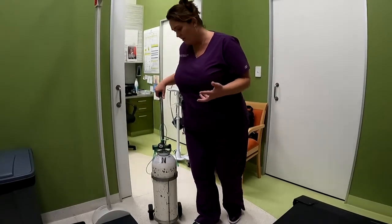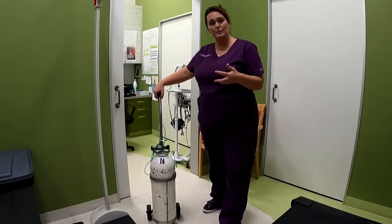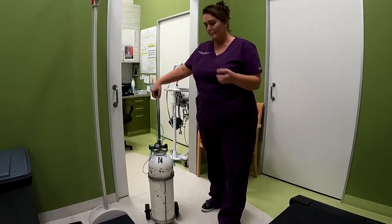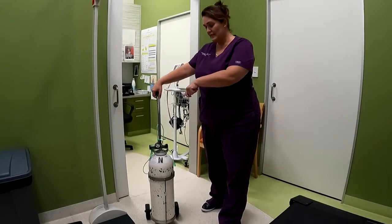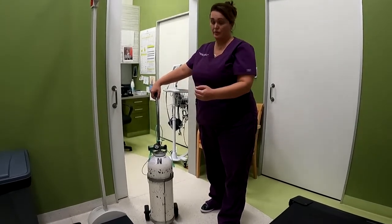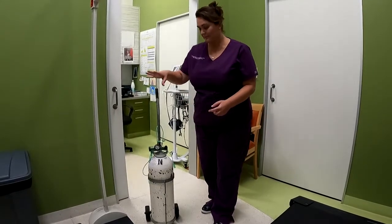Now, the amount of oxygen that your baby will go home on is determined by our respiratory physicians. And the oxygen delivery technician will show you how to dial this oxygen amount up on your tank.